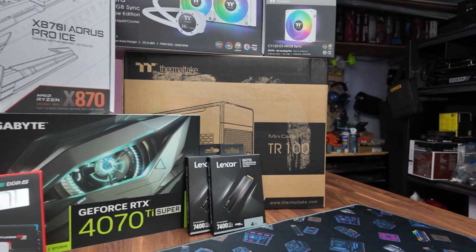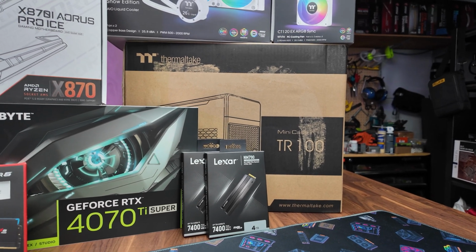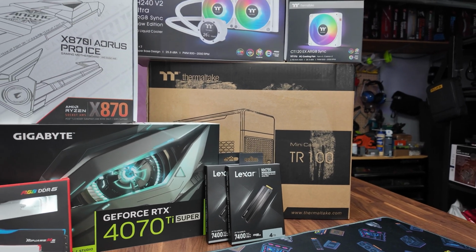Lastly, we have our Thermaltake components, and this is a preview build in their new case, the TR100. We first saw this at Computex last year, or I guess I should say earlier this year.